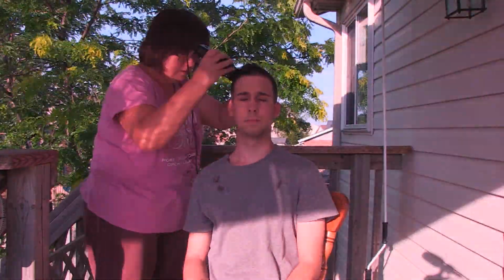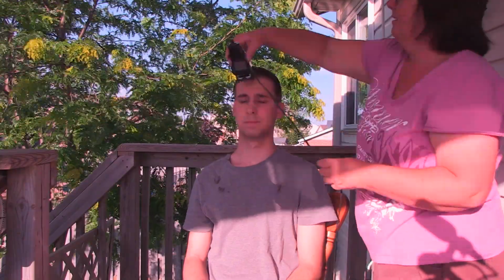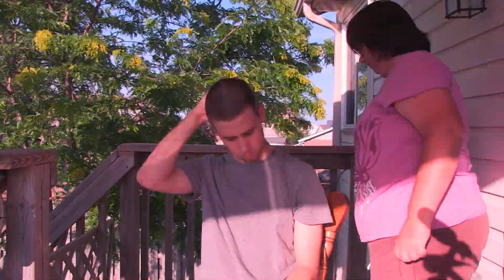And here's a time lapse of me getting a haircut, because I can't have long hair since I won't have any resources to wash anything. So this goes. All right, my hair is cut and I look like I'm in the military, but I'm ready to go, I think. It's a lot easier to clean short hair than, well, longer hair.